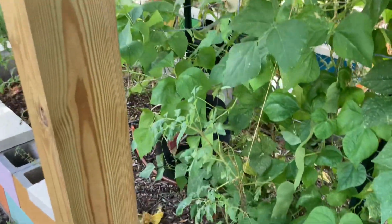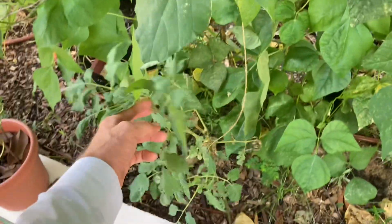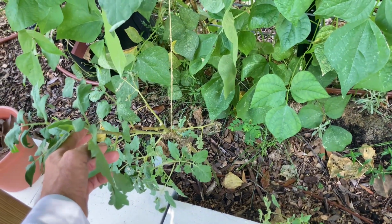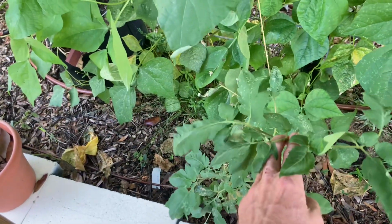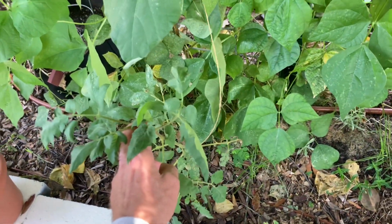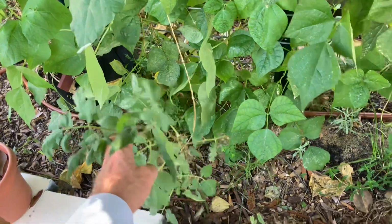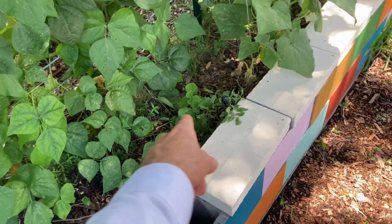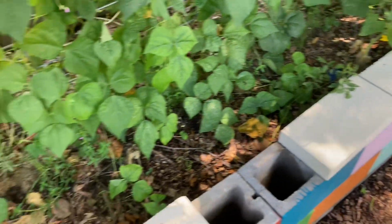But yeah, here's another Kellogg's. Nope. This is a no. This is a Kellogg's. I think this is a Kellogg's Breakfast tomato. It changes right here somewhere. This one I know is a Kellogg's Breakfast. That one's a Kellogg's Breakfast about to get taken over by some beans. I've got to get that clear. I haven't done much over here.